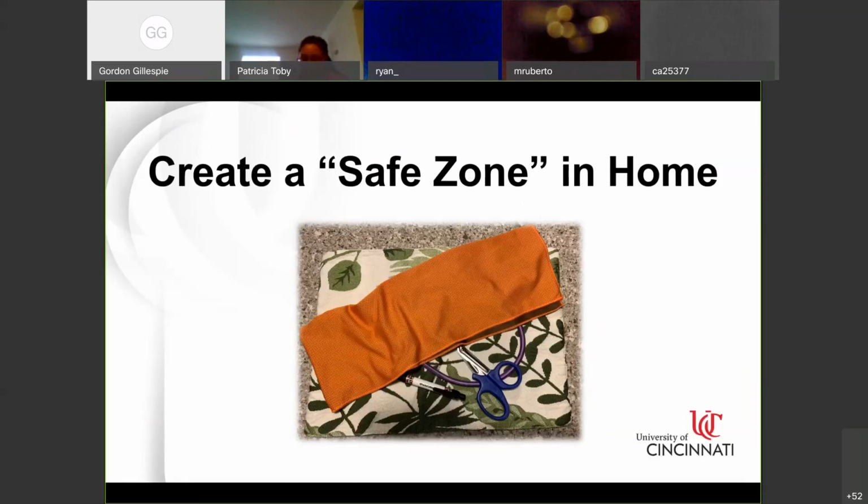Nowadays, we assume that everyone has hepatitis. We assume everyone has HIV or some bloodborne pathogen. We need to now start assuming that someone probably has coronavirus disease. And what do we do to help prevent that? Whether it's the client, someone else in the home, or someone that left the home just 10 minutes ago, we're going to be exposed, so how do we at least minimize our further exposure and spread?